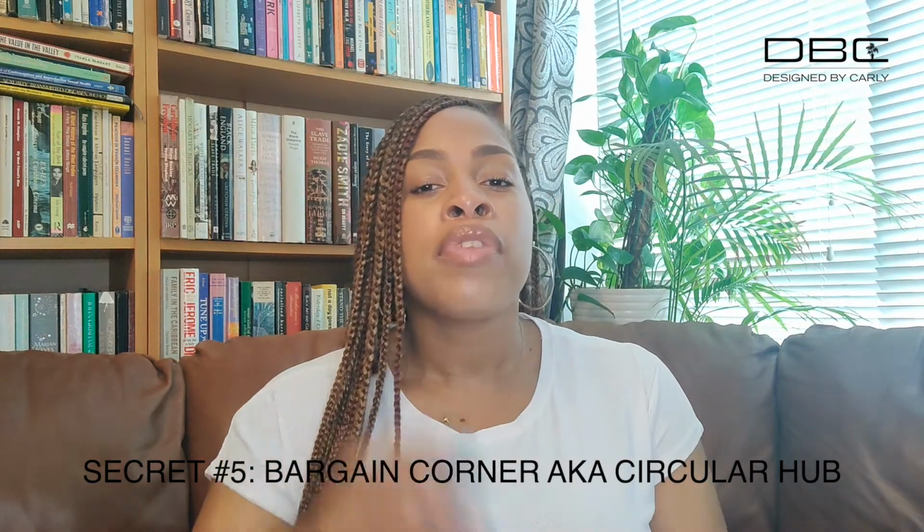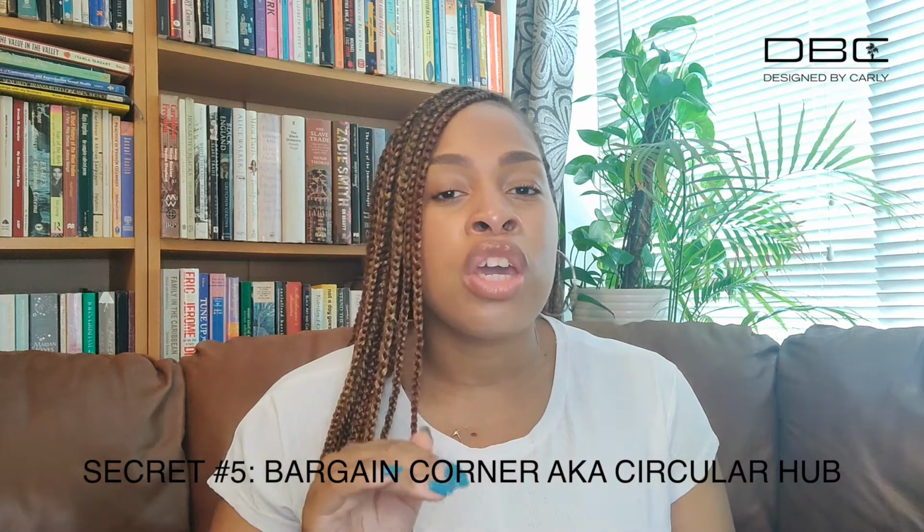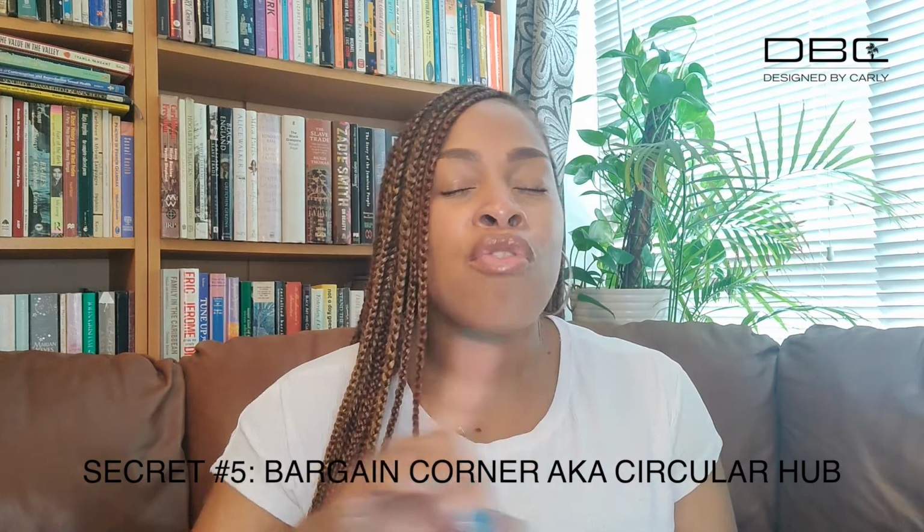Now with bargain corner, the items that go there are slightly used, open packaging, or maybe one's missing. They are rarely ever damaged, and of course they are ex-display items, so it could be something that might have a slight scuff or a slight scratch or something that you wouldn't see, but IKEA cannot sell to you as a customer at full price.